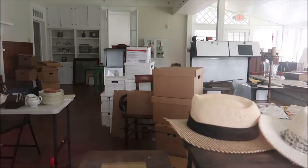Lots and lots of antiques. Lots of them. And this balcony is gorgeous. Yeah, this just makes me want the house more.